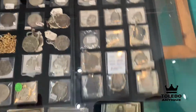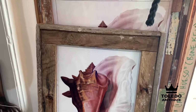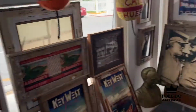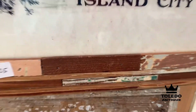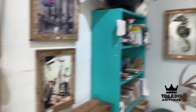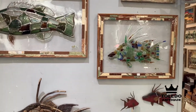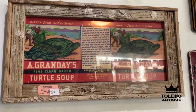Oh yes, related to the Louisiana Purchase, but he also makes these frames that are made with wood from lobster traps, and some of the wood, he said, is also made from wood related to the conch house. If I said that right, probably didn't. But I think he also makes sea glass art here. So those are pretty cool. I think this one's a hogfish, right? Probably a hogfish there. This is sad, but it's interesting.